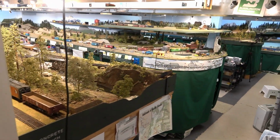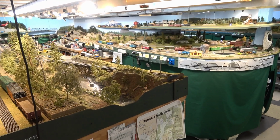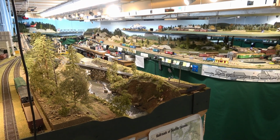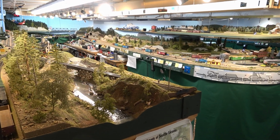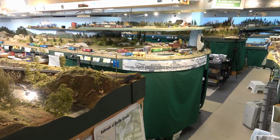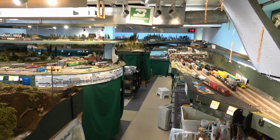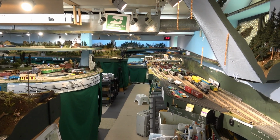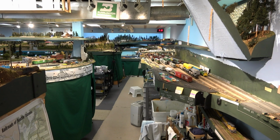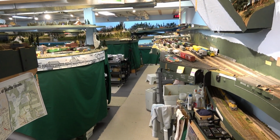And that pretty much sums it up. There's the overview shot when you first come in the room. You got Burlington on the left, Bayside in the middle, Delta on the back side of the peninsula, and Ballard way in the back, Interbay Yard on the right, and Black River Junction down below. And that pretty much does it.